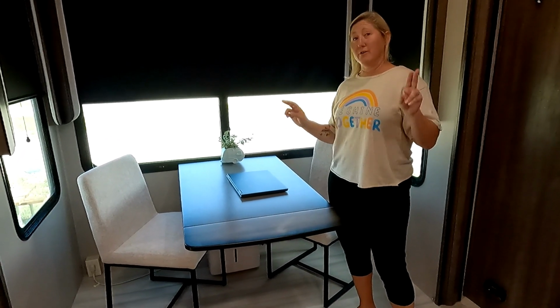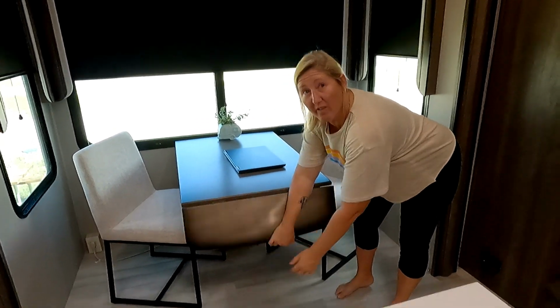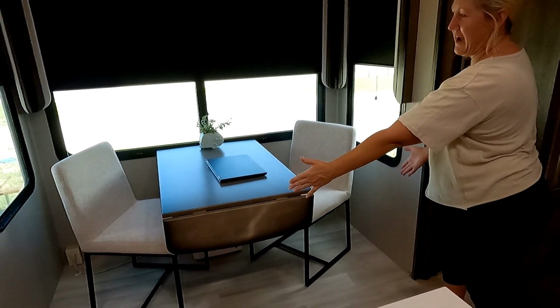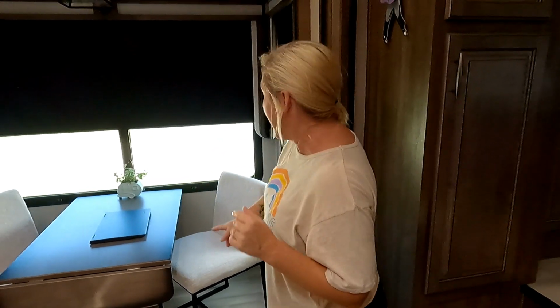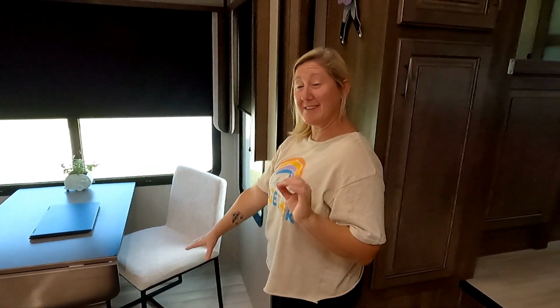So here's another battle of the bristles that I have. I'm really just full of them today. I would love to put a little rug right here to add some character and make it a little bit more homey. And I think some colorful rug would make it really pop out and stand out.